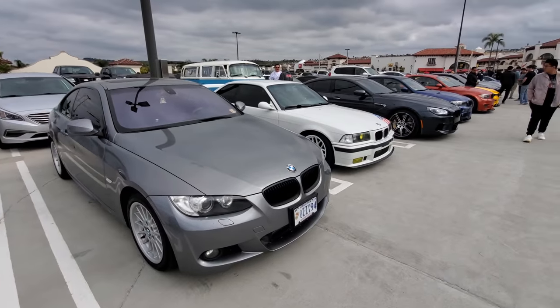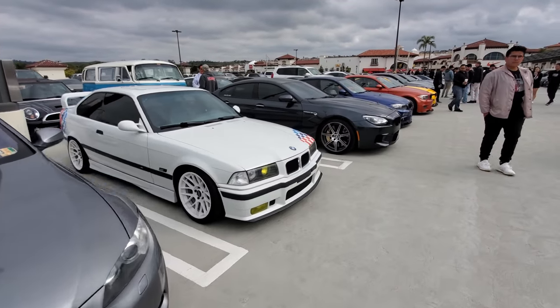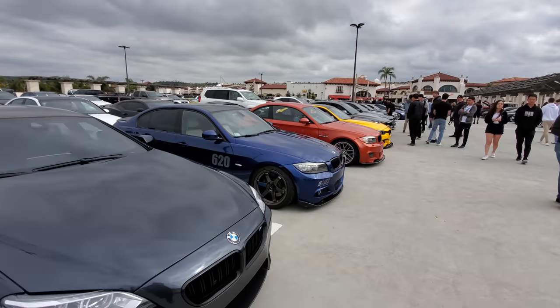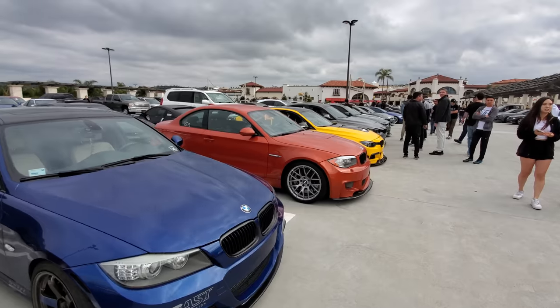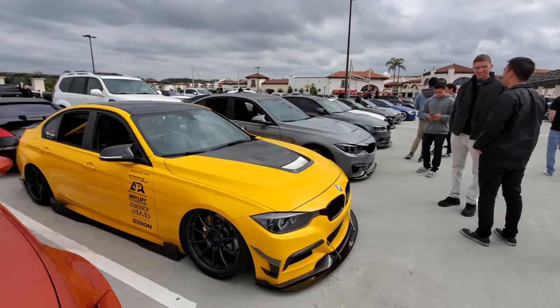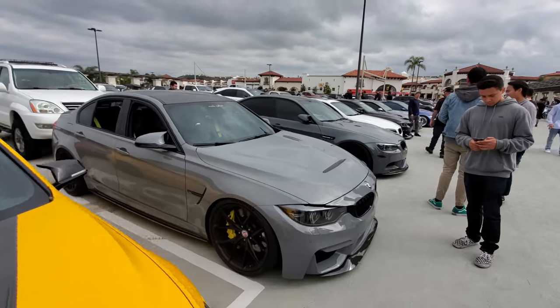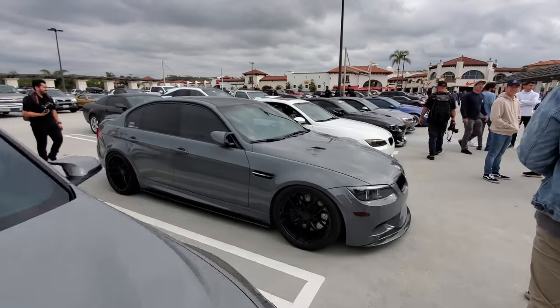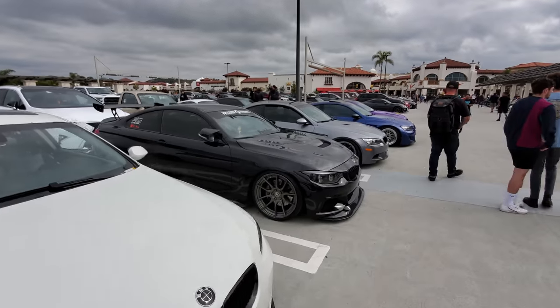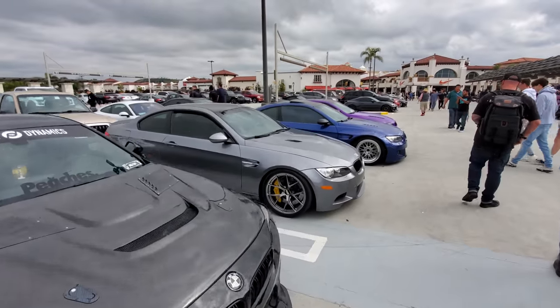And right here, I guess we'll end it right here. This is the BMW Club, I guess, doing their little Cars and Coffee meetup. It looks like someone sent the word out to have BMWs come to Cars and Coffee, because this whole section is all BMWs. Anywhere from M3s, M4s, M5s, but mostly I see M3s, lots of M3s.